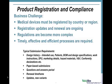The business challenges we faced here at Welch Allyn include medical devices must be registered by country and region. Registration updates and renewals are ongoing. Regulations are becoming more and more complex as more and more regulations are applied by country, as well as more countries get involved in requiring registration. And then we want to make sure that we have a timely, effective and efficient process that meets those requirements. This affects our bottom line significantly. If we're not registered in the country, obviously we can't sell in that country. And so as we introduce new products, we focus on making sure we have timely registration.